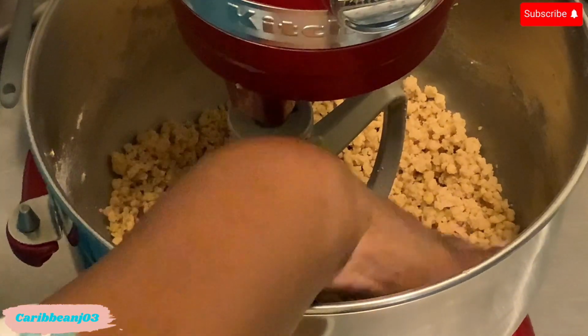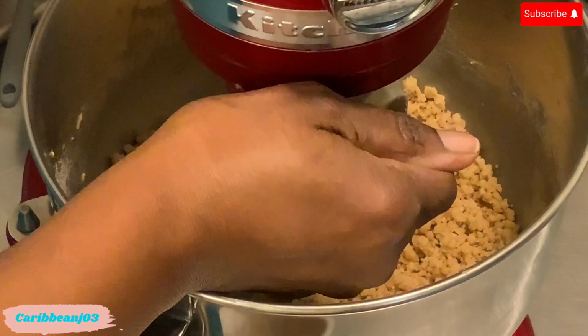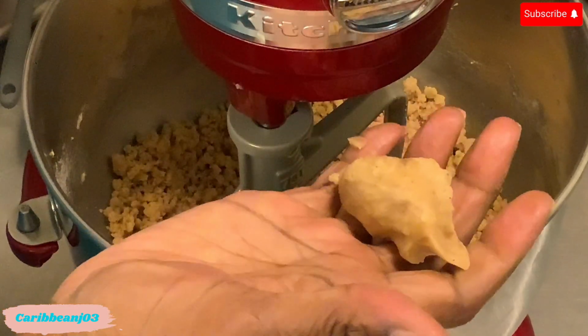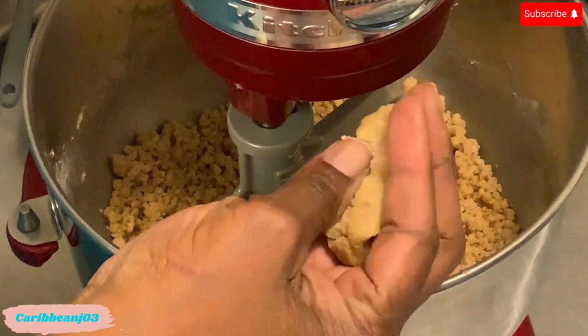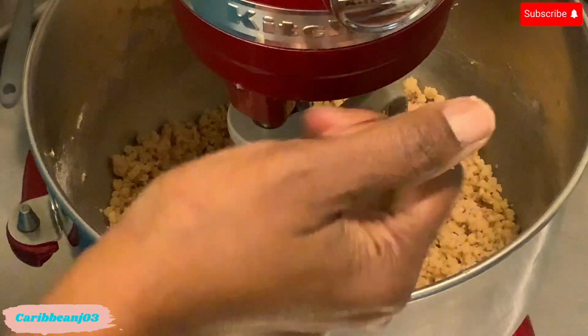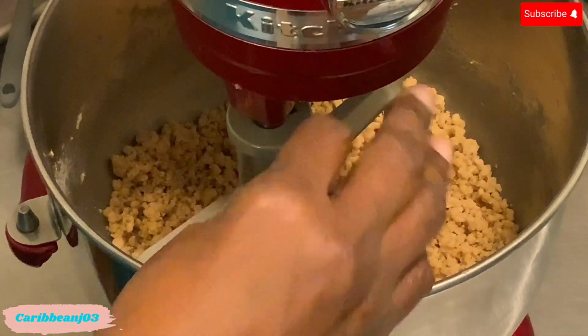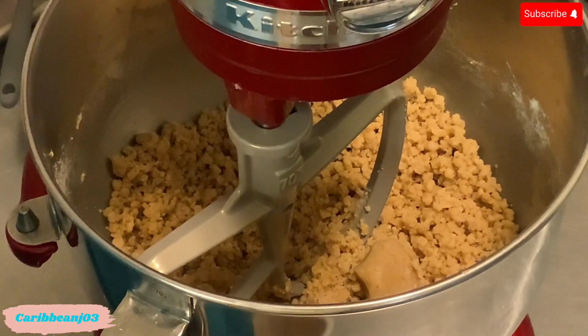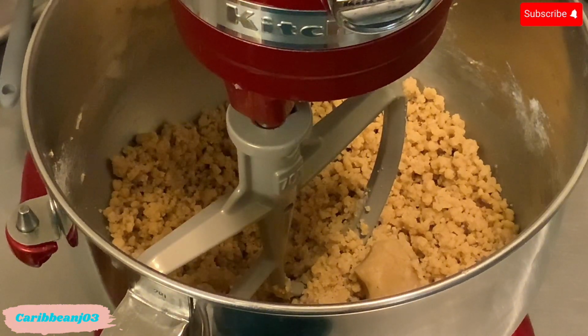Okay, let's see if we have a good sticky or formed dough. And I think we do. It's not crumbling. There's our dough. So I am now going to take this and mix it all together, put it into a ball shaped form, actually a log shaped form, and wrap it in plastic and put it in the fridge until tomorrow.